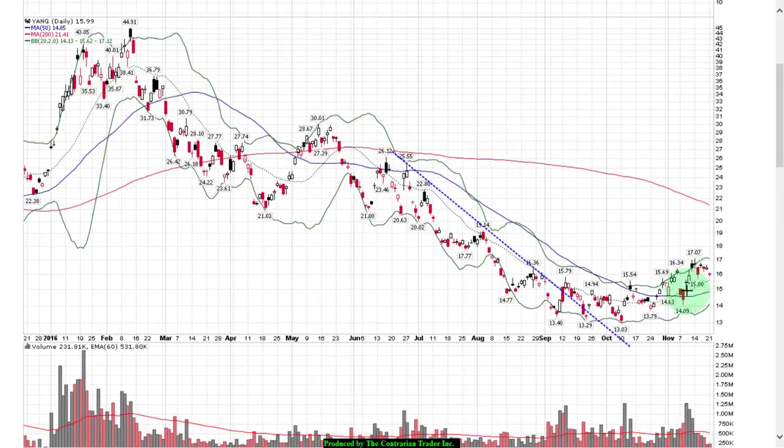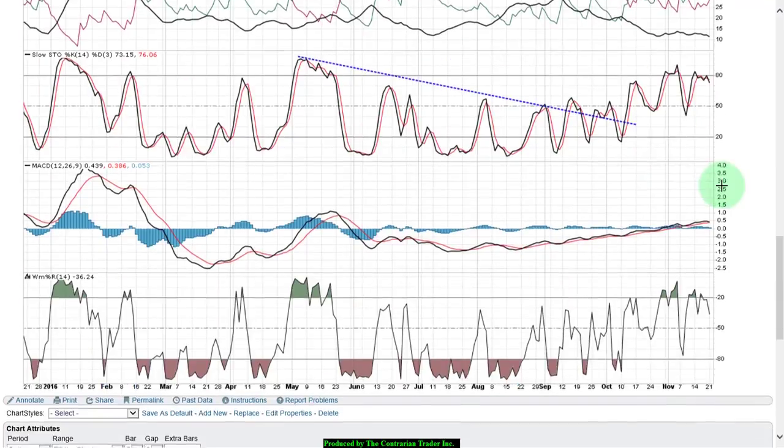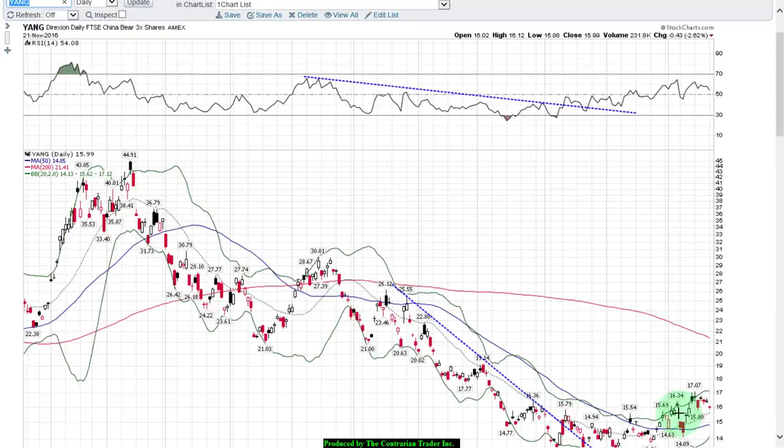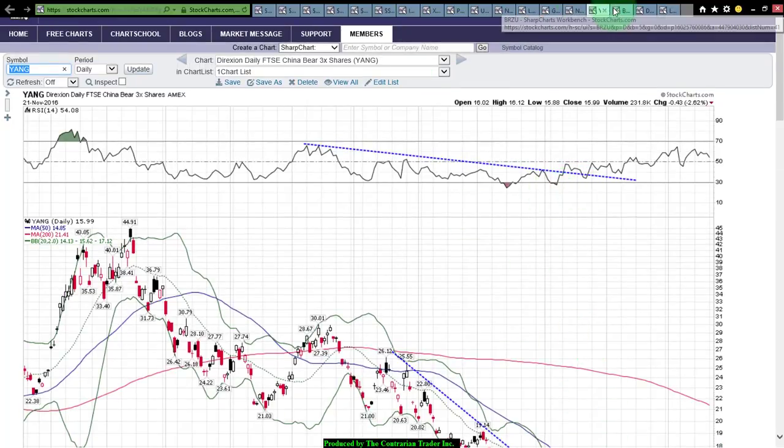YANG, daily chart, consolidating. It was a down day yesterday, but on very light volume. So I see no reason to add here. Perhaps if we break out above $17 per share, we'll look to add more. It all depends upon how the Shanghai Composite looks.